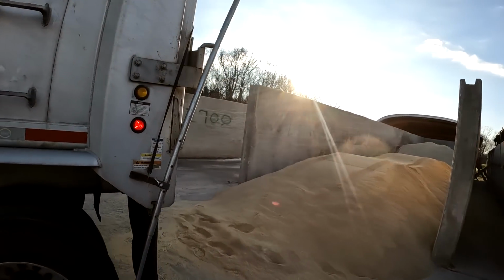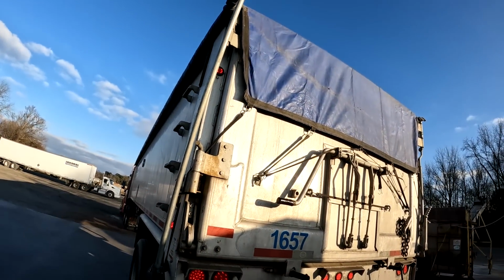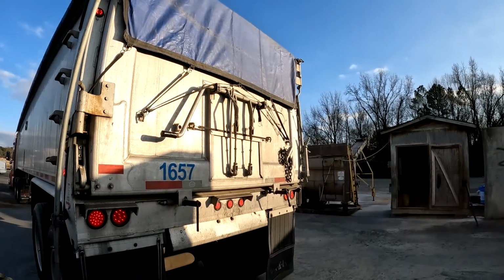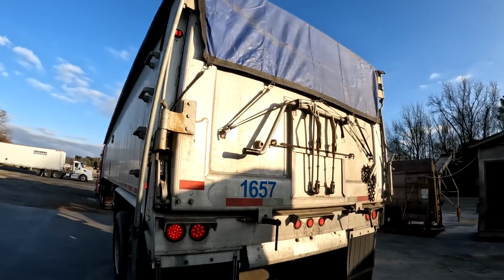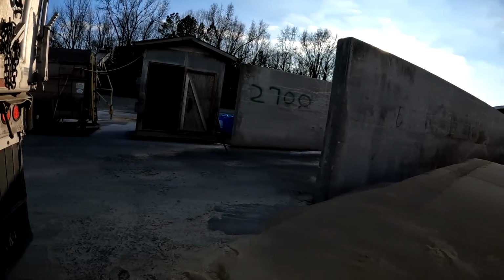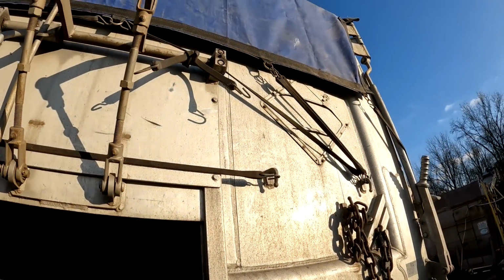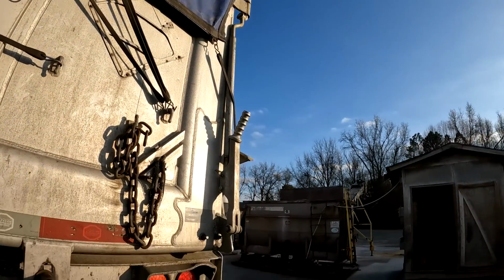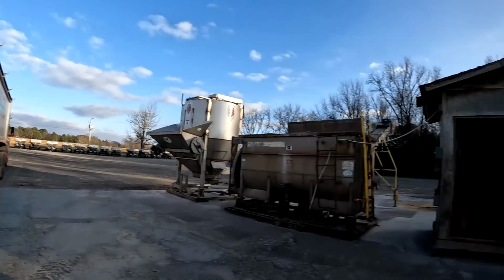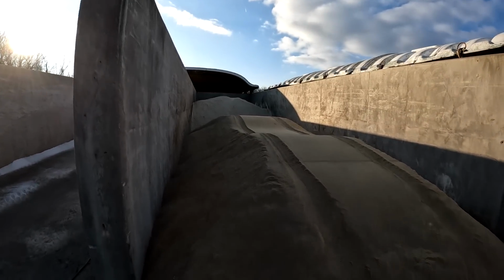Okay guys, real quick, here's my load. I've already got my trailer tightened back up, my tarp over. I swept it out one pass and then went through it with my little electric blower, and that got it pretty well cleaned out. Let's show you. You can't see, it's dark. But that's it. Rice Bran.